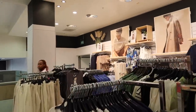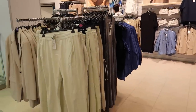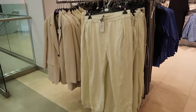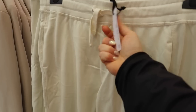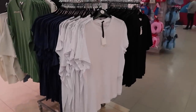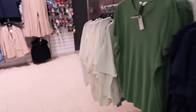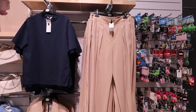This is a lot more of what I am excited about, the Primark Edit range. This stuff is fabulous. The quality is amazing. We've got these joggers here, which I'm just totally drawn to. Love the fabric. And they're £18, guys. We've got the basic shirts at £10. And then we've got these suit trouser bottoms, so nice at £18.